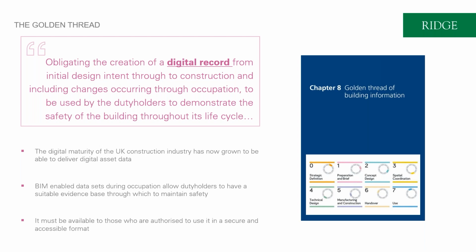And if we reflect on the level 2 BIM mandate and the effect that had on our industry to promote cost savings and efficiency from projects and operation, then I think the recommendations of the golden thread, with an effort to drive safety for occupants in our buildings, is going to be a bit like a stick compared to the level 2 BIM's kind of carrot, for want of a better analogy, and I think will have a deeper effect in terms of driving BIM adoption and digitalization of an industry generally.